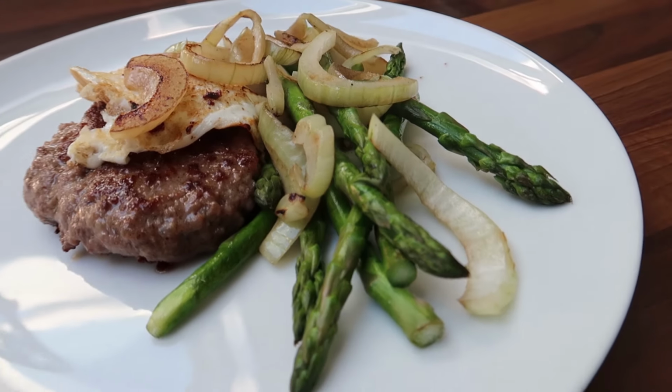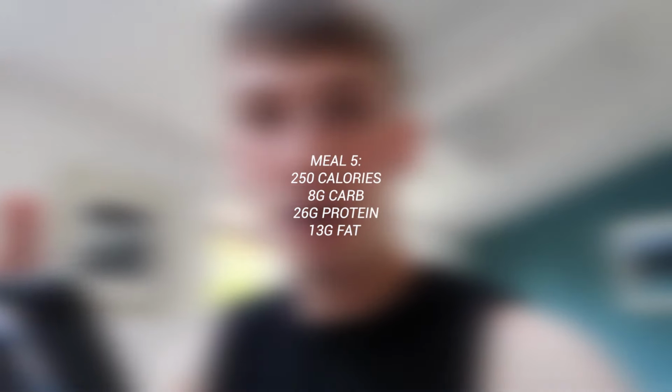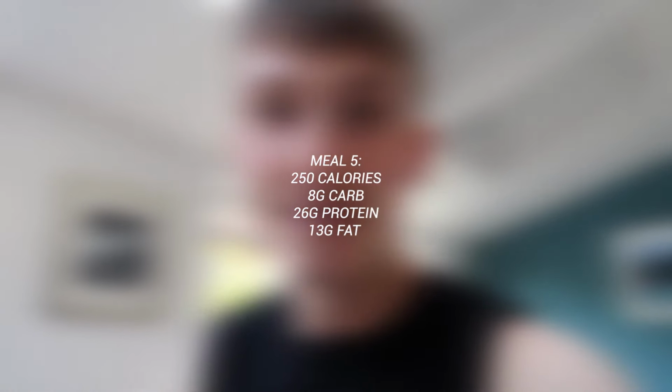Numero 5 of the day, we've got one of those burgers. We've got one whole egg, a little bit of onions and asparagus in there to get a little bit of volume in. So just a simple little meal, 250 calories, 8 grams of carbs, 13 grams of fat and 26 grams of protein. So this should do the job for a couple hours. The time is currently 7 o'clock and I'll have my final meal probably around 9 o'clock to get myself ready for bed. So yeah, lovely little meal.